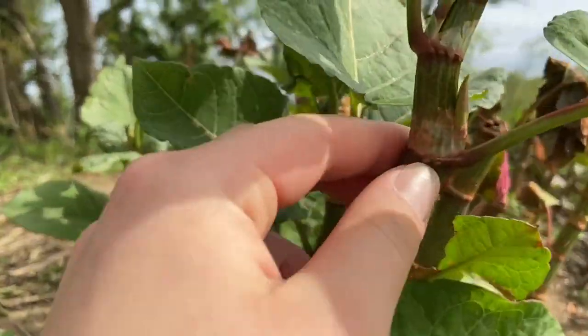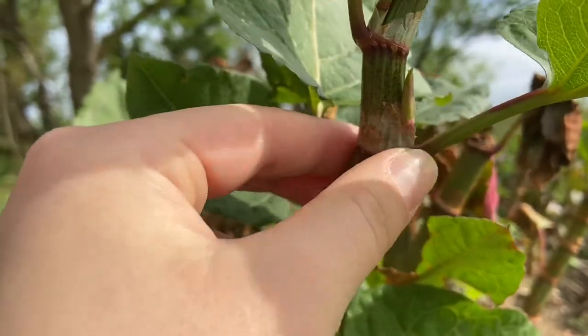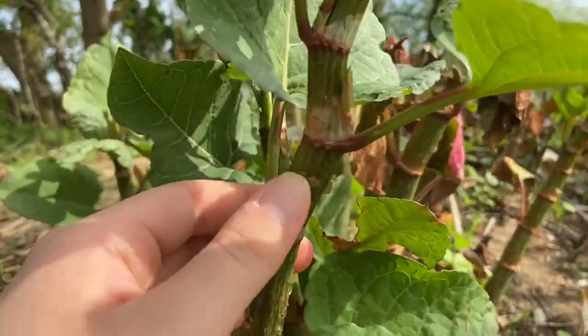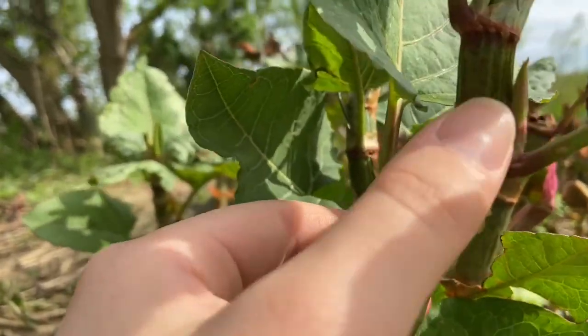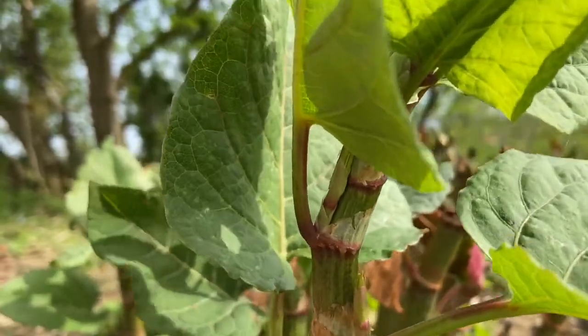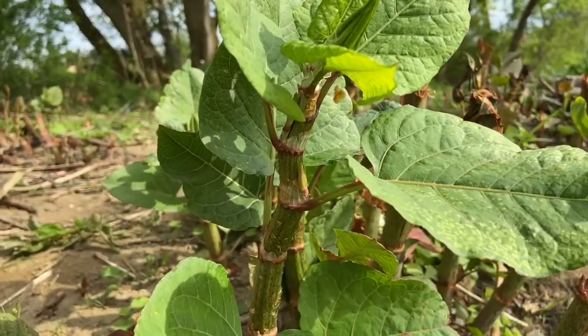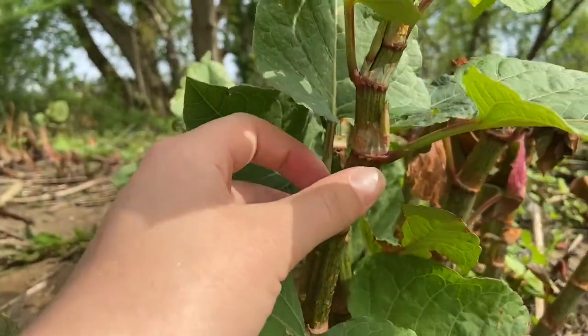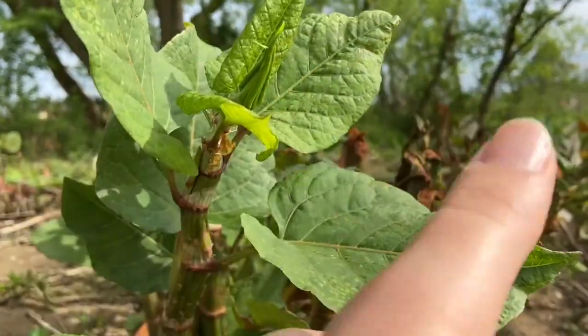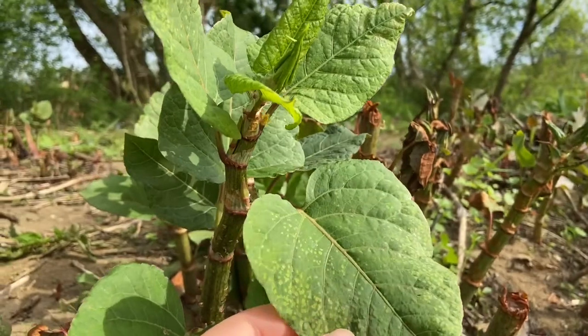So right here, at the node where the leaf comes off, the joint kind of sticks out, and it also has a membranous sheath over it. If you can see there, and right there, it has a sheath that surrounds it. The leaves of this species are alternate, meaning that there's one coming off of each node, as you can see, and they're heart-shaped or triangle-shaped usually.